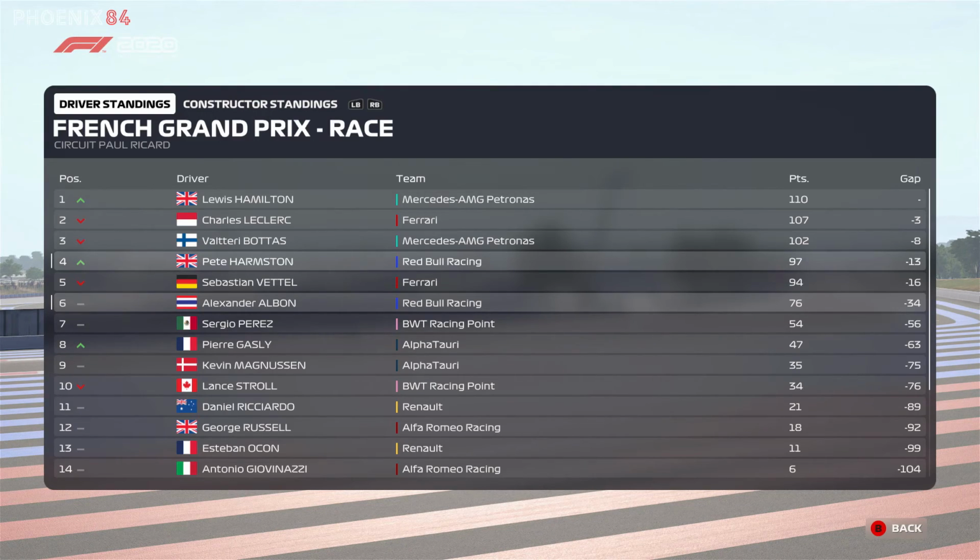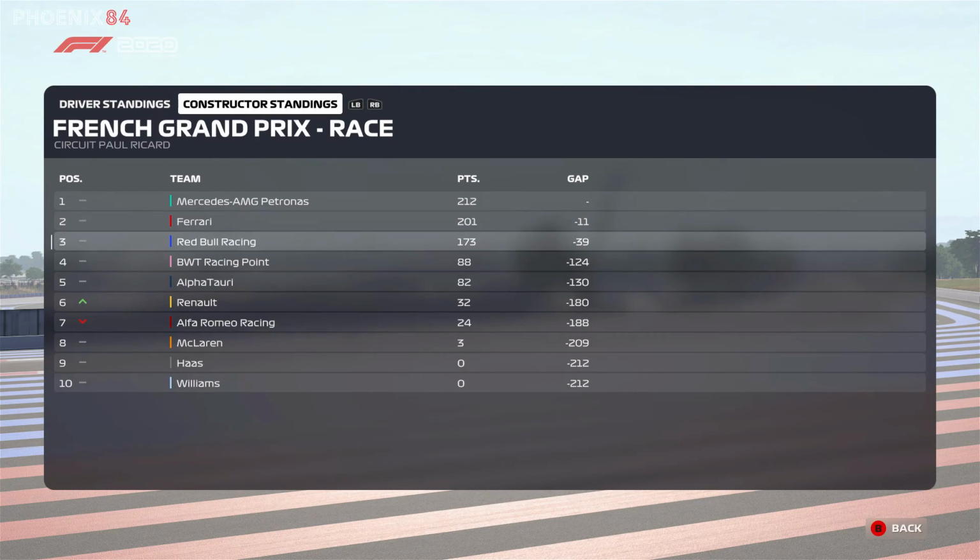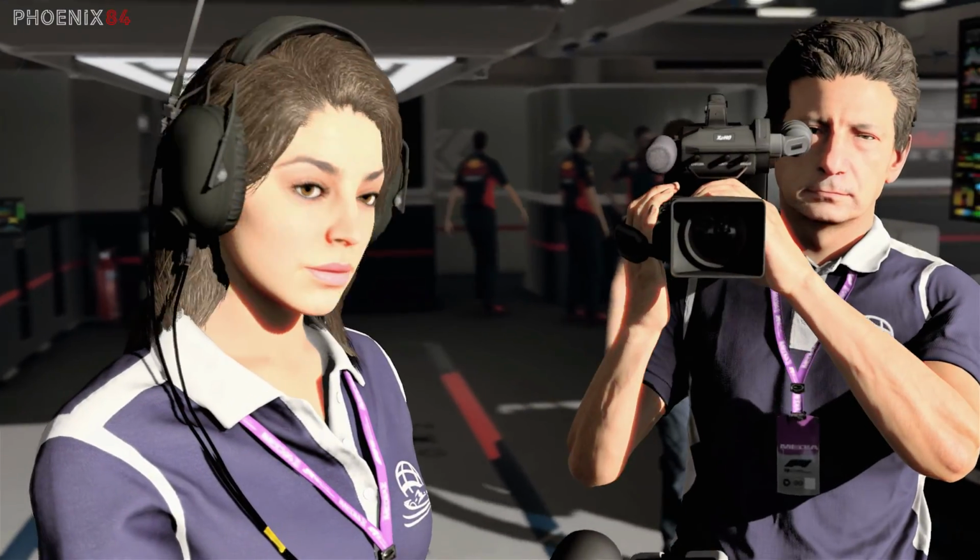So, momentum swinging our way. We were so far back at one point this season that we could have been fired. But the momentum has swung our way, and we could now be on for a driver's world championship at the end of the season. We'll have to wait and see. Constructors, we're still a little bit behind, but we are closing in on both Mercedes and Ferrari.